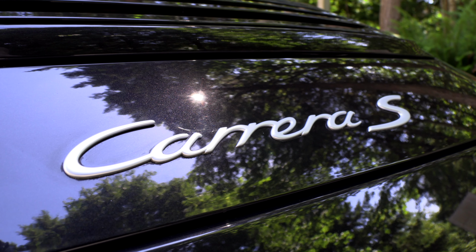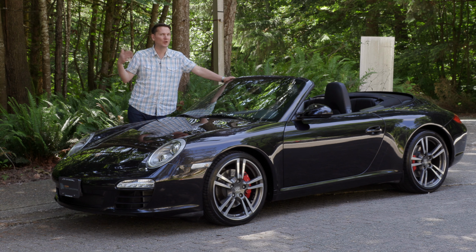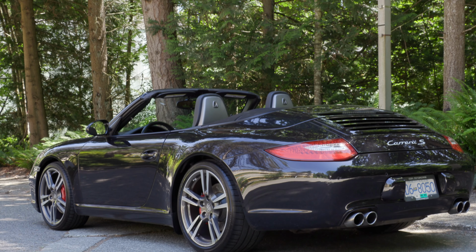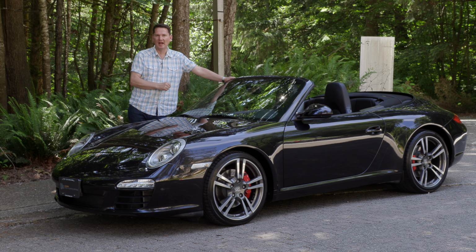There is a COVID effect. What happened when COVID-19 hit? A lot of people with high incomes were looking for something to do. They couldn't vacation, they couldn't go overseas, so they decided to do projects on their home and maybe buy a fun, cool, or collectible car. Now we're seeing that with a lot of brands, but we're seeing it specifically with 911s.